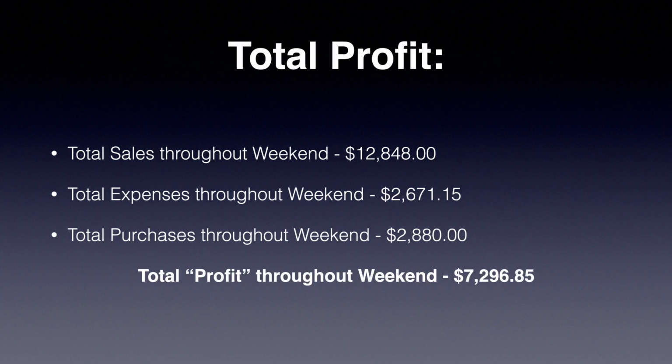Next up, we're going to give a quick rundown, an overview of the past couple slides. So adding everything together, total sales throughout the weekend, $12,848. Total expenses throughout the weekend, all the hotel costs, the flight, all that stuff, $2,671.15. Total purchases throughout the weekend, $2,880.